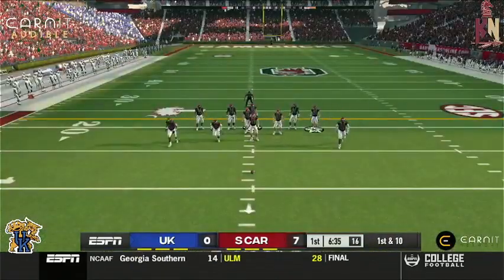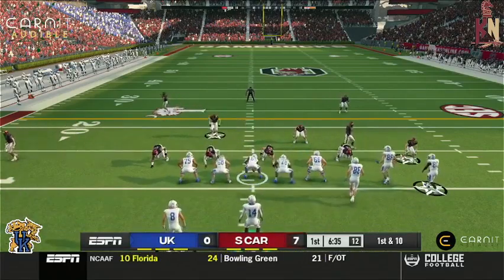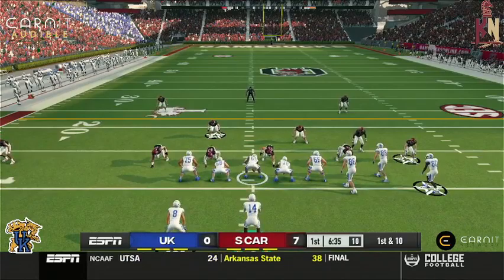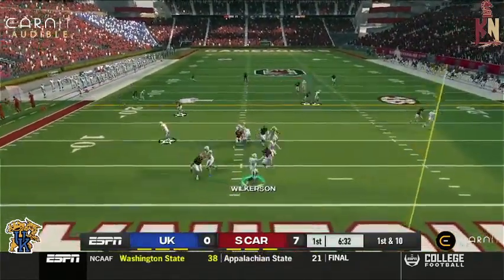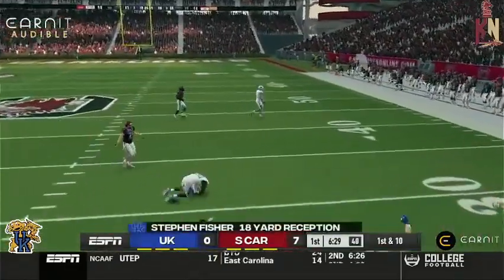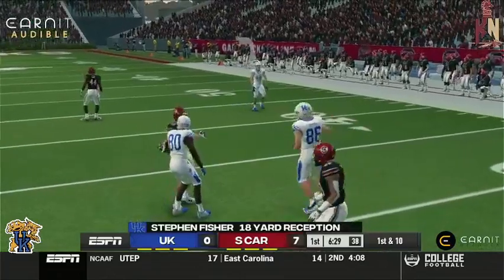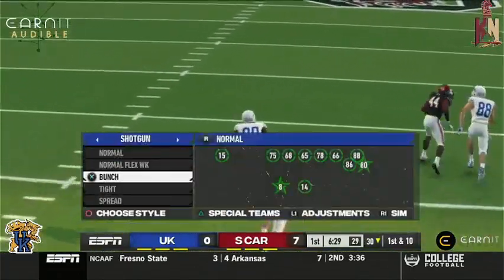So here comes the offense taking the field for the first time today. Wideout makes the first down catch, and he's tackled at the 30-yard line. That was a really nice play on the ball by the receiver for a substantial gain and a first down.